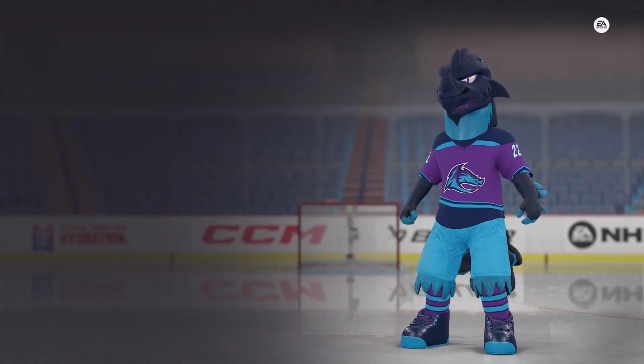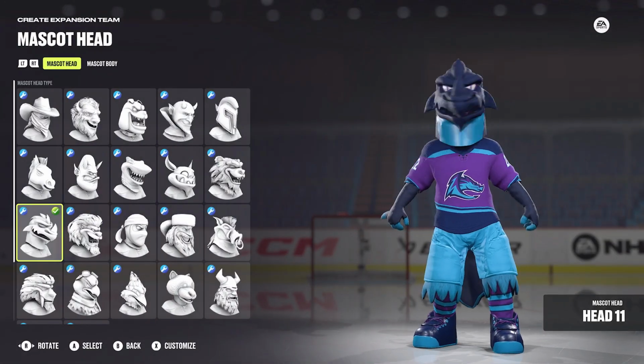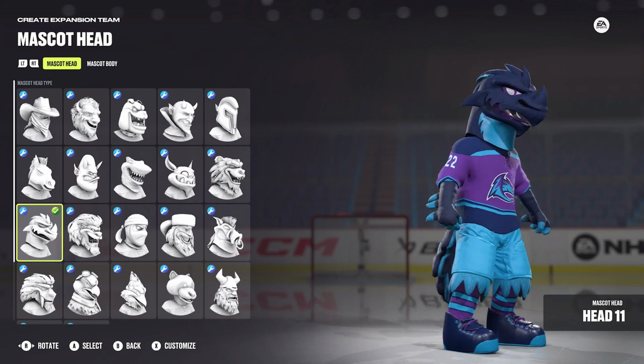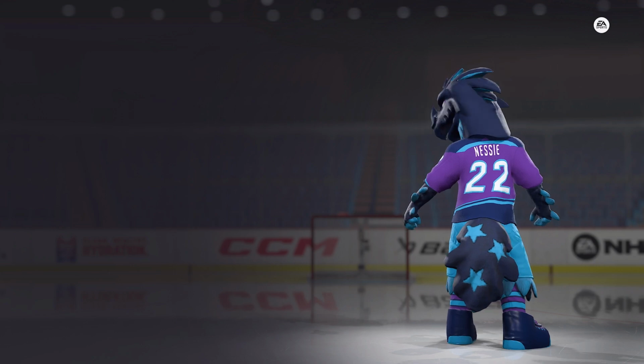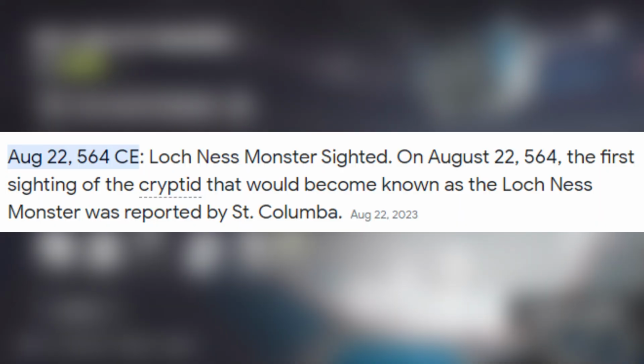Also, guys, of course, for the mascot, there actually is a dragon available, so I had to use him. I feel like we got probably one of the coolest mascots. And you can see here again the name Nessie, as that's the name of the Loch Ness Monster. Number 22 as August 22nd was the first time Nessie was ever spotted.